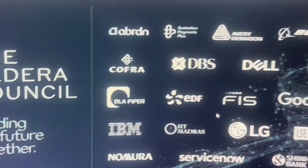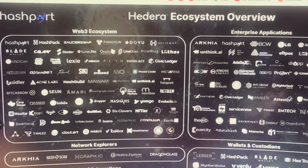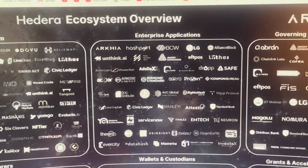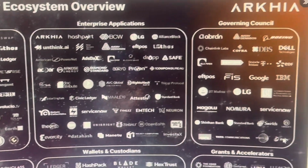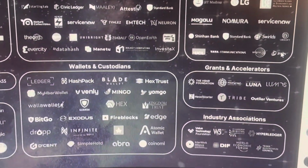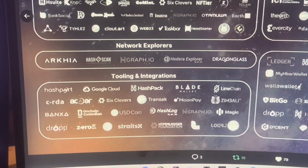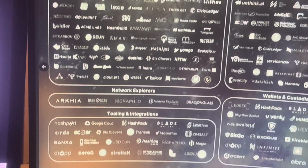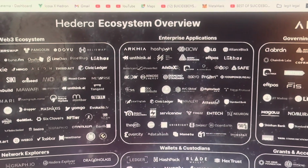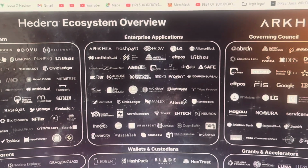Check this out. Here's the Hedera Council, an overview of them again. Here is an overview of the Hedera ecosystem. Web3 ecosystem, massive. Enterprise applications, absolutely massive. Governing council, we just looked at those. Grants and accelerators, industry associations, wallets and custodians. We got tooling and integrations, network explorers. The Hedera ecosystem is huge, okay? And the Hedera token, HBAR, is at the center of it.